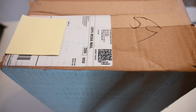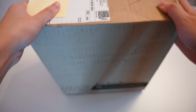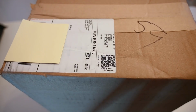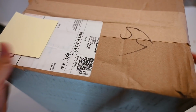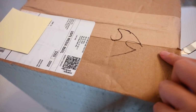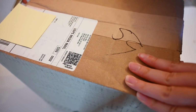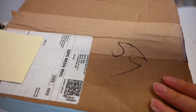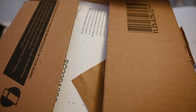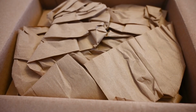Alright, so now that we're done with the first box, let's move on to the second one. And this one is extremely deep. First time I'm receiving this shape of Right Stuff package, so I'm really interested to see how they decided to package this one. Okay, let's see what's inside.